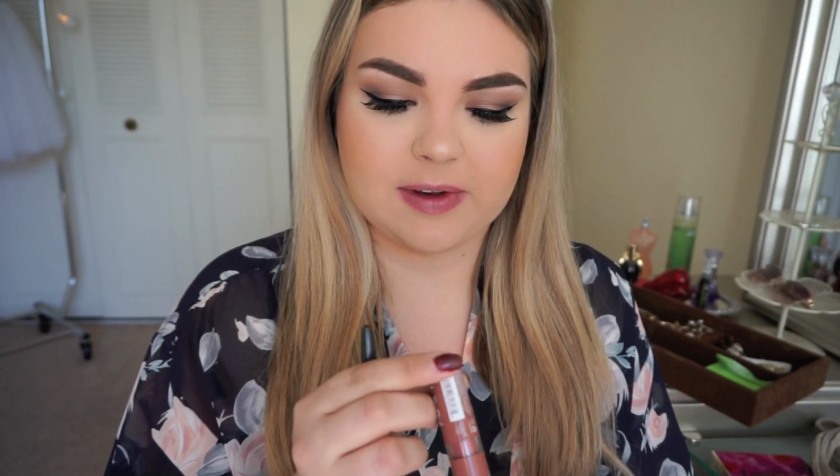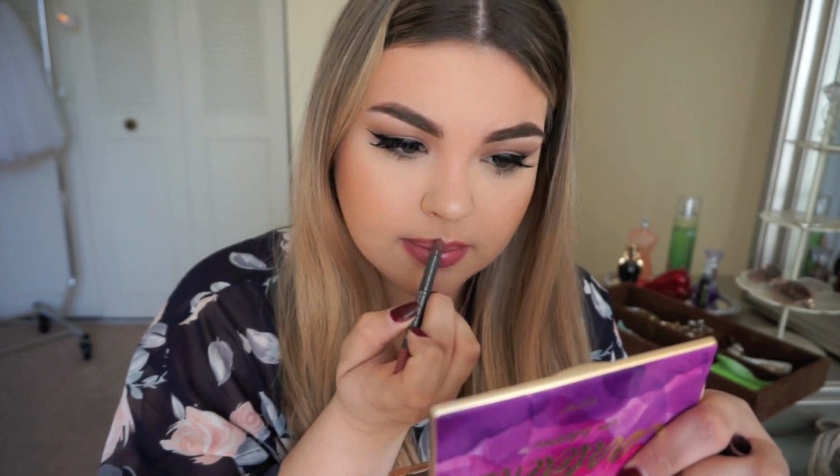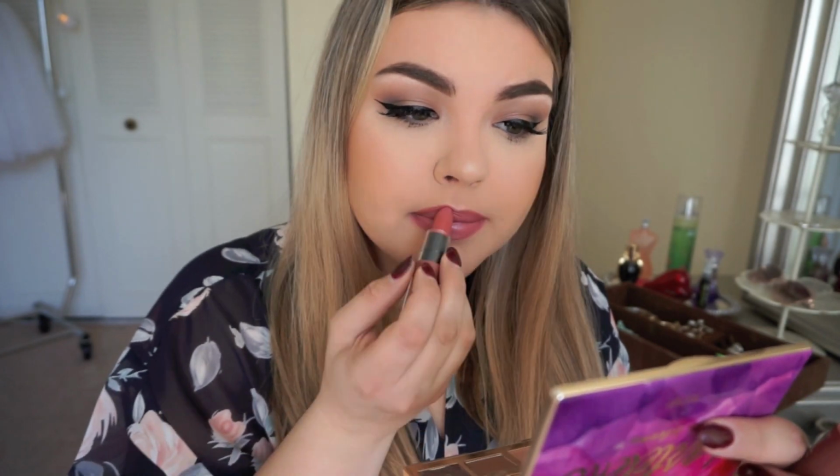So I'm trying to decide what color of lip I should do today. I don't know. I'm going to keep the theme of NYX and MAC going. I'm going to use the MAC In Control lip liner, and then I'm going to use NYX Butter lipstick in the color Pops. I love the feeling of these lipsticks.